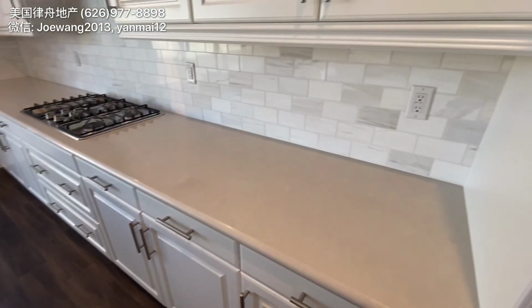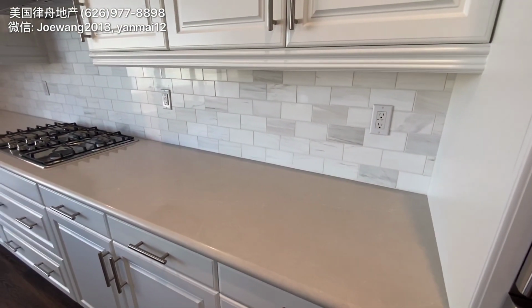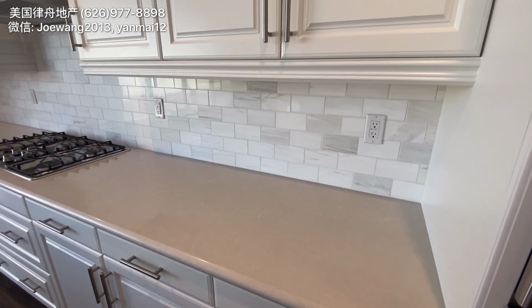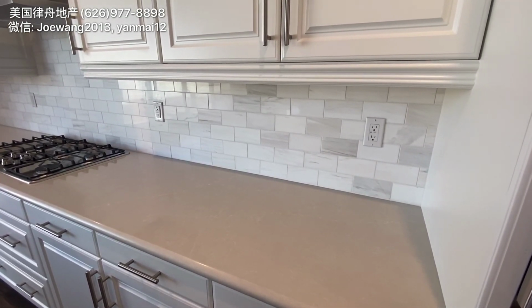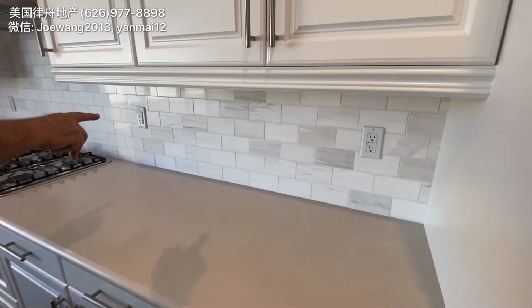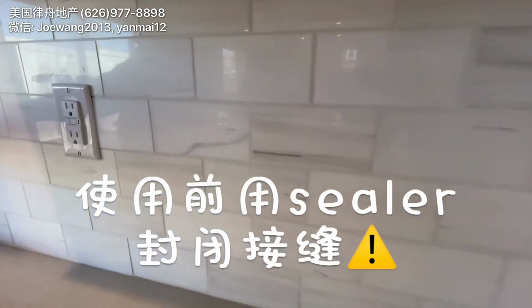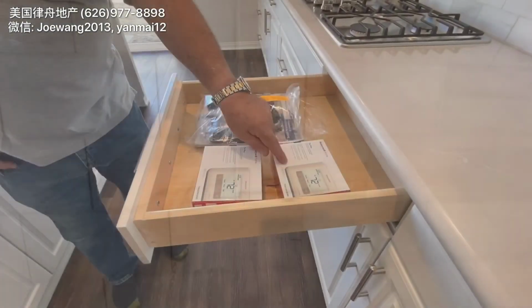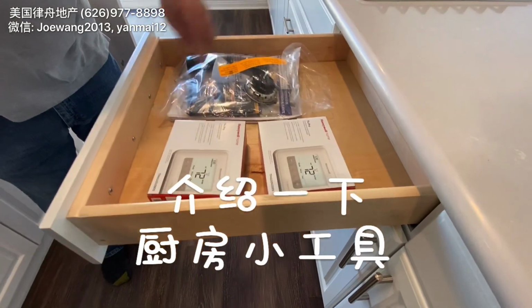You know, seal grout? I don't think so. If you don't, you can watch it on YouTube. Or just hire somebody, because this is white grout. Before you start cooking, seal this. Otherwise the grease is gonna splash up and stain it. Almost a pain in the butt to get fixed. Boxes on how to program that stuff.